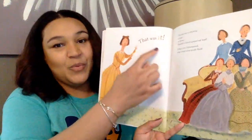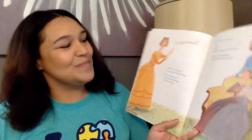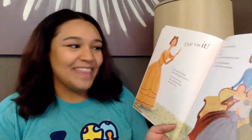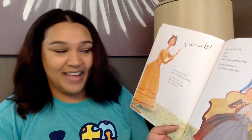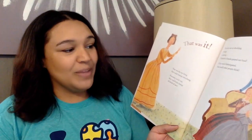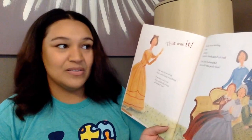And then here's some words in big colorful letters. That was it. So she's figured it out. That was the one thing that could change everything. If women could vote, they could help change all kinds of laws.